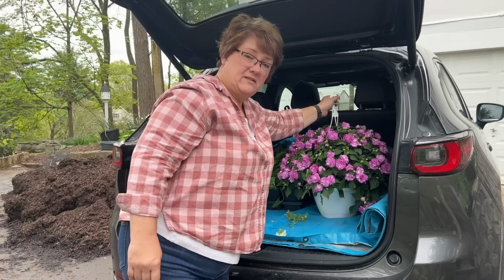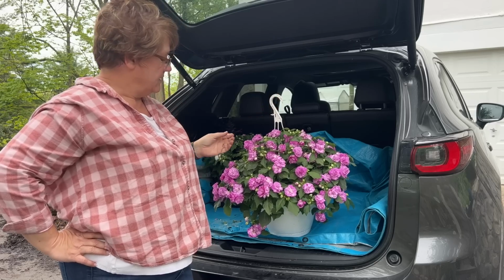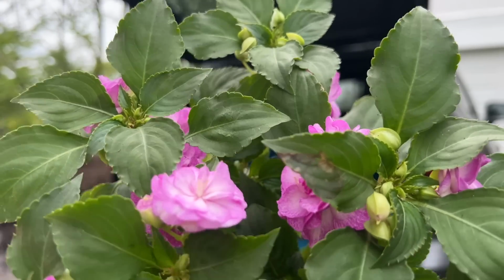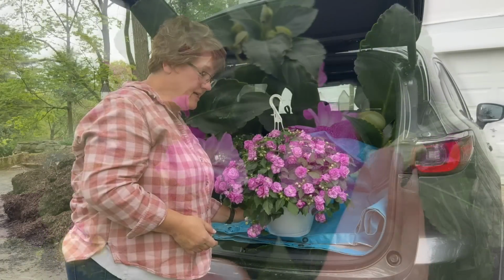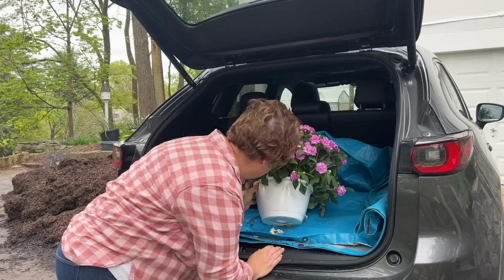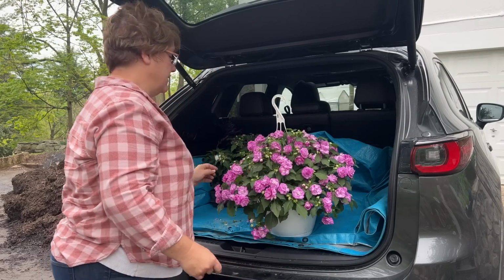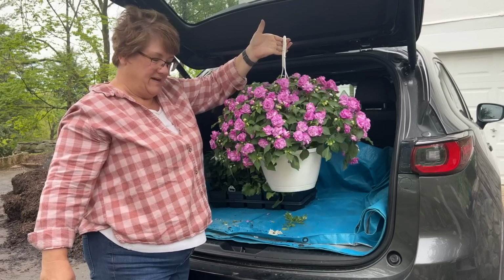I could not pass up this hanging basket. It was just so spectacular. It's a purple lavender color, double Impatiens. It's super full, gorgeous. I have to keep it watered well and fed, and it'll stay just like this. I looked for a tag and didn't see one, but there are 4 huge double Impatiens in here. It's just so gorgeous and luscious. I couldn't pass it by.